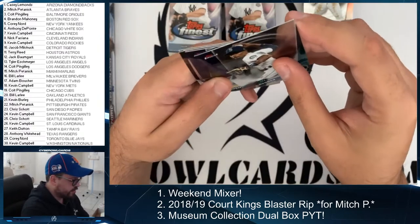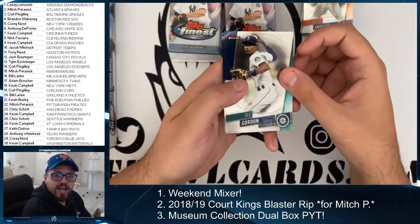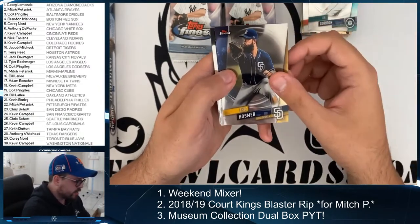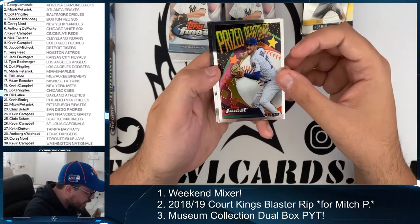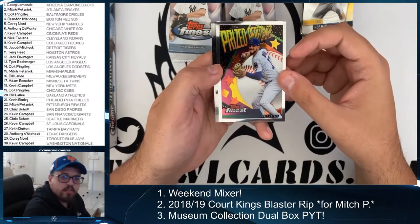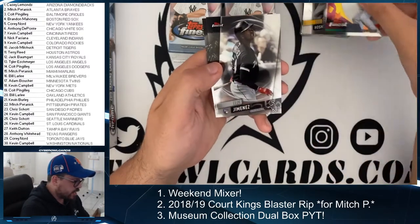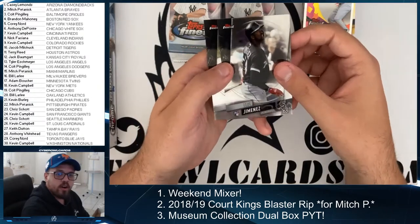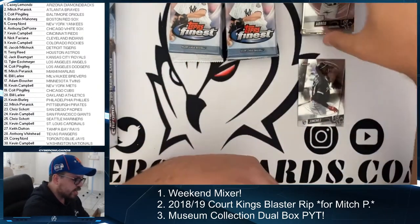Let's see, is this our auto? Negative. All right, cool. Got D. Gordon for the Mariners. Eric Hosmer for the Padres. We've got a Finest Prized Performers insert of Chris Bryant for the Cubs. That's going over to Brandon M. Eloy Jimenez rookie card. That's going to the White Sox. That's for Anthony DePonte. And Jose Abreu.